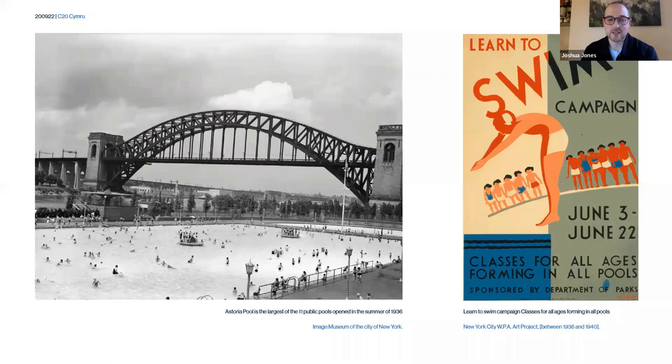And there's a poster which I came across, which is from the Learn to Swim campaign, which invited children of all ages into these pools. It was a WPA arts project, a poster from the New York Department of Parks, which tried to attract the youth of the city to the pools, but its posters also highlighted the racial segregation which became present in these waters, with African Americans, as you can see in the poster, on one side of the pool and white children on the other.